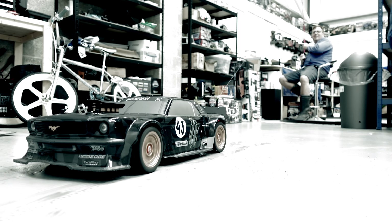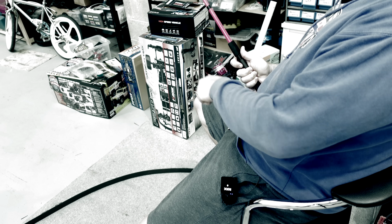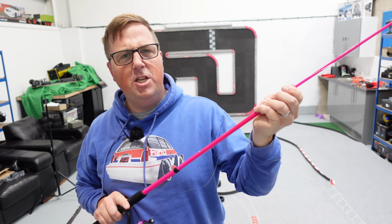It's the EX07 from ZD Racing. It's a tough one. Yes, we got it. It was definitely the pink lure that got this one. Imagine if RC car fishing was a real sport.